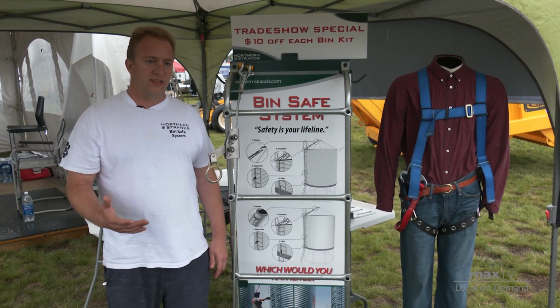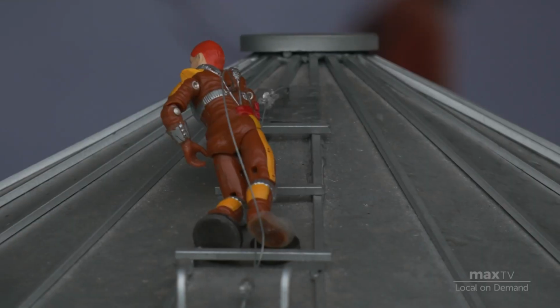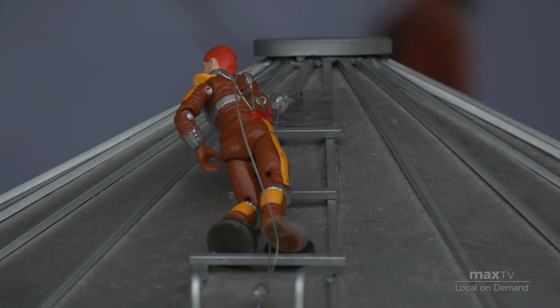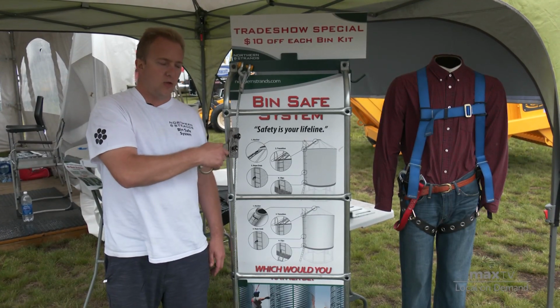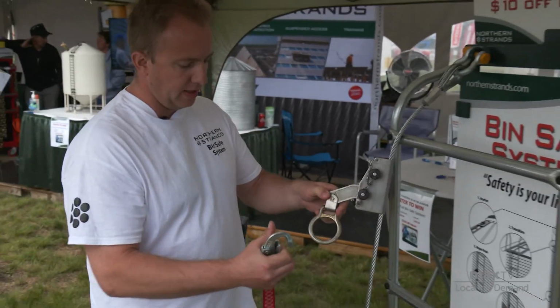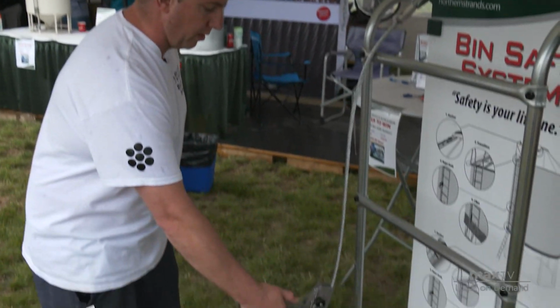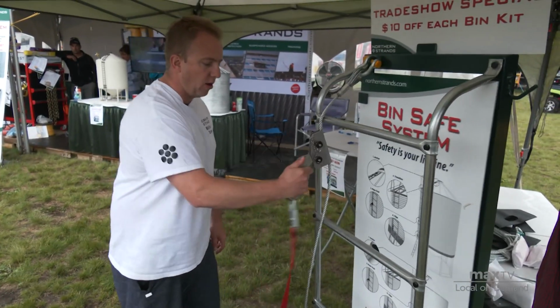This is a system that has an anchor at the top, which is engineered and attached to a bin, and then we run a wire rope down the bin, and then you attach a rope grab and it goes up and down as you're traveling up and down the side of the bin. Very easy, it clips in, and if you were to fall, it locks into place.